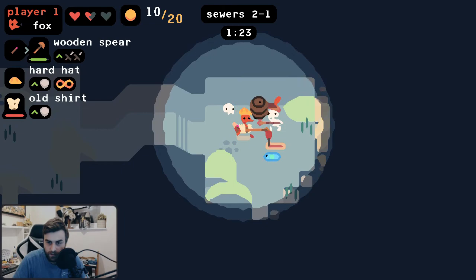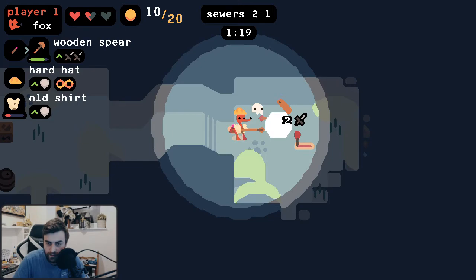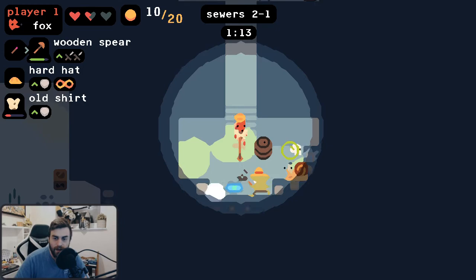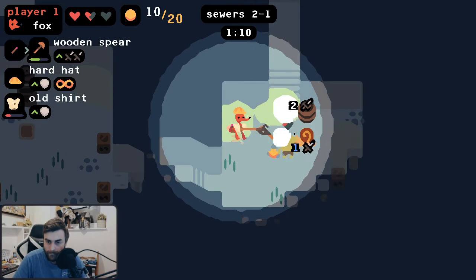Fancy hat, I like that hat. I've got a feather in it. Oh, man. Still not as good as my hard hat. Badly damaged old shirt, but I'm not surprised. Old shirts aren't going to last too long. We can jump down. Okay, so we need to find the exit. That's the furthest we would have got then. 2-2.